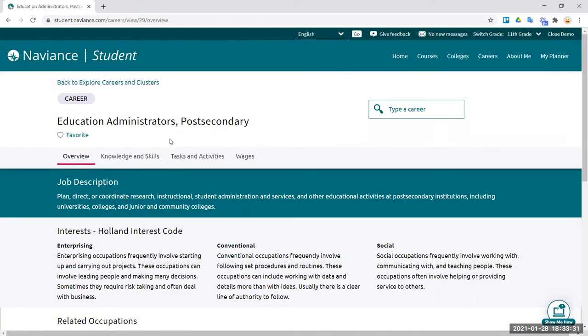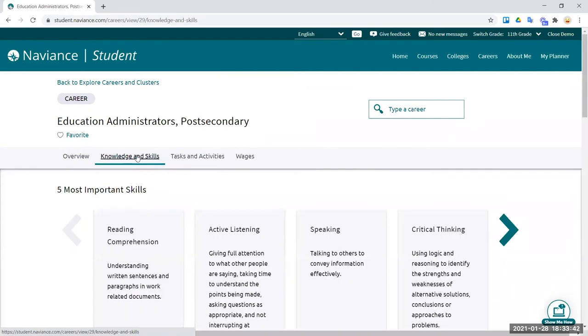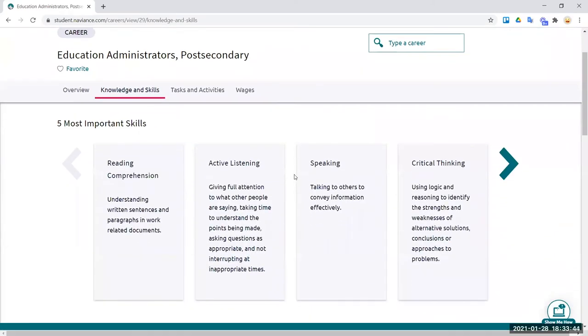So from the cluster to the pathway to the career occupation, we want to help students find the ones that are going to be most relevant and helpful for them. So careers, the profiles themselves give them an awareness or an overview and a set of knowledge and skills that are necessary to be successful in this role.